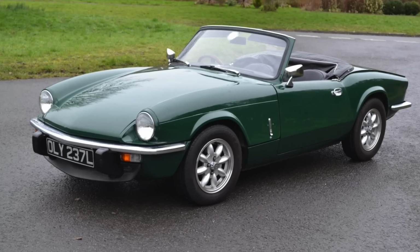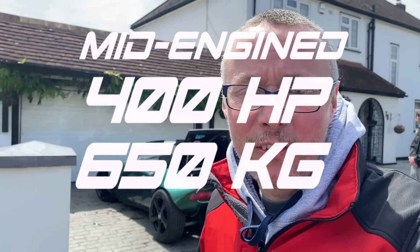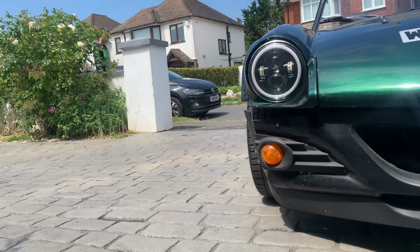Now this one, when I got a message about a Triumph Spitfire, I was a bit unsure, but when the message came through and it's mid-engined, 400 horsepower, 650 kg, I had to come and have a look, and I'm not disappointed.